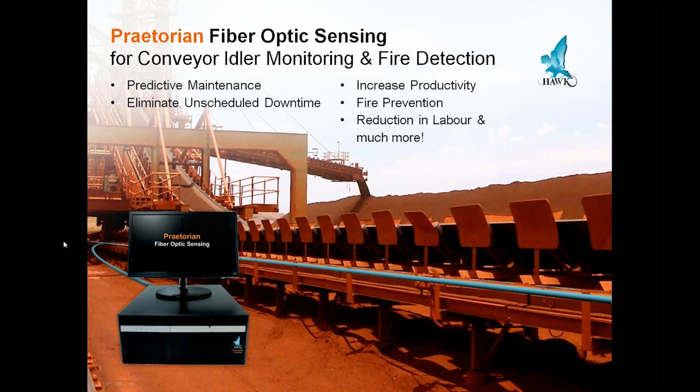There's a lot of information available, but functionally here, we're going to go through the application itself. The big one I'm going to point out is that we have metal to fiber contact. That stringer, where all the roller frames, the idler frames, are attached, is kind of our bread and butter of sensing.